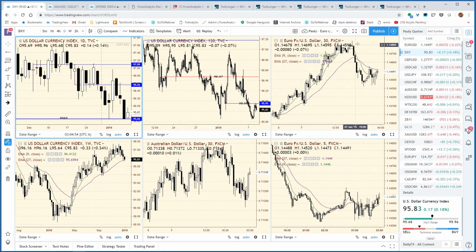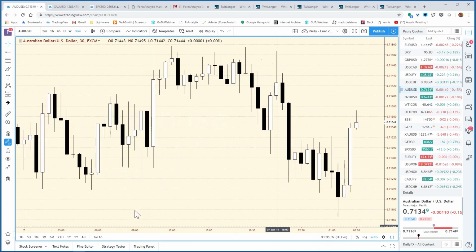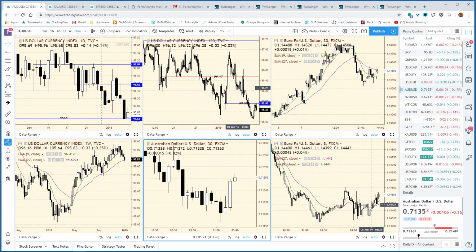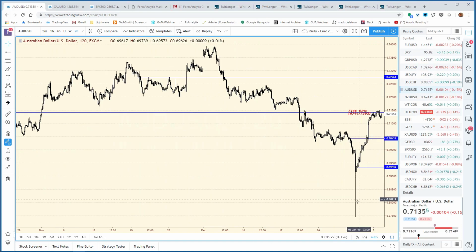Got the euro dollar to go and ease back again. The Aussie dollar, we did go on and come back a little bit. We know that 71.46 was a 61%. We pared off down here at 71.16, trying to pop back up again. Get a good look over here on the 2-hour chart.